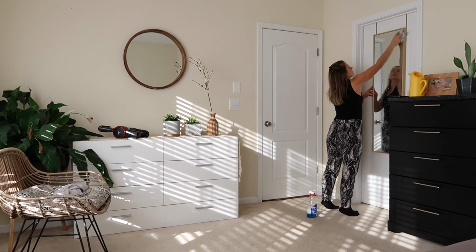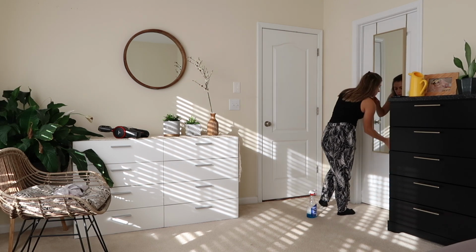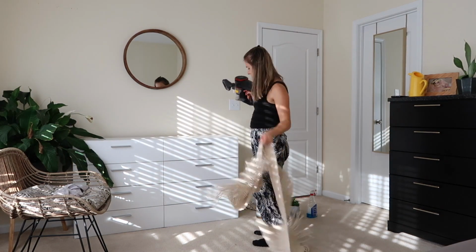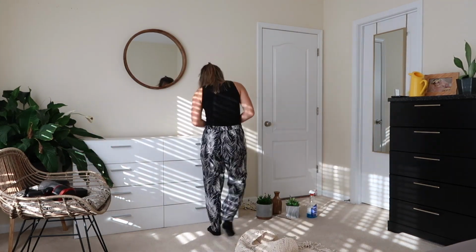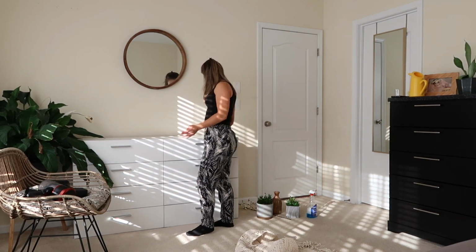And now I'm just wiping all of the mirrors in here. I had to get a new full-length mirror because somehow my daughter broke the last one I had, and I was actually glad and relieved she did because it was one of those cheap, unaesthetically pleasing ones, and it was just time for a new one.